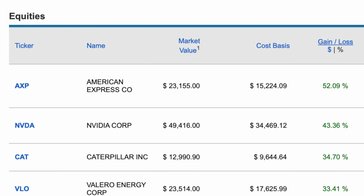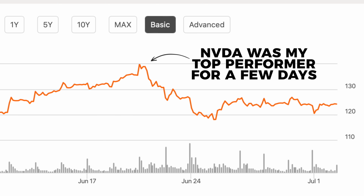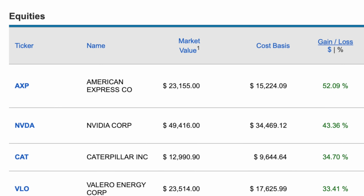Now if we take a look at what holdings have performed the best overall, and remember, this is just price return since I take my dividends in cash to reinvest manually, Amex has held on to its top spot even with a down month, at a 52% gain. Nvidia has shot up to number 2 at over 43%, and it was actually holding the number 1 spot earlier in the month before it came back down, which is crazy since it's only been in my portfolio for about 90 days. Next is Caterpillar at just under 35%.